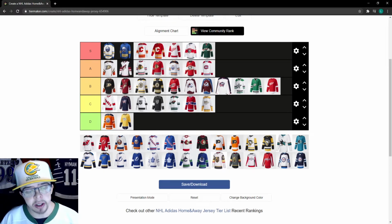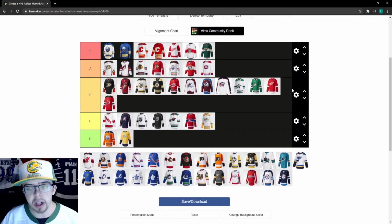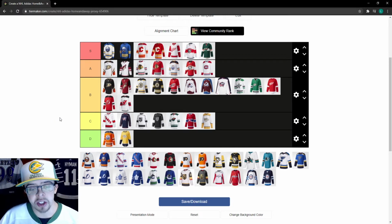With New Jersey here, I would probably put their home jerseys into, I think I'm actually going to throw both their jerseys into B tier. I don't love them. I like their logo a lot. I like New Jersey's logo. I like how you can have the NJ in the logo itself, and it still has the devil horns as well as the devil tail. It's a nice looking logo, but that kind of carries the jersey a little bit for me. Other than that, it's fairly just mediocre.